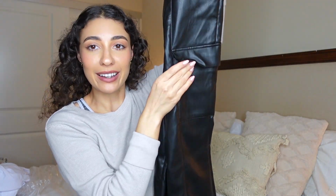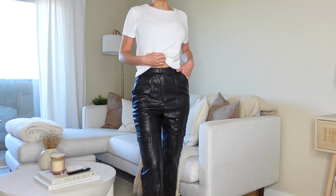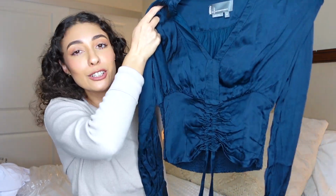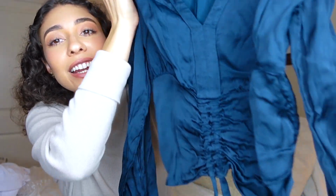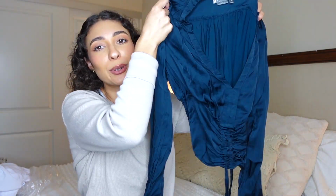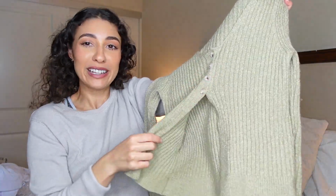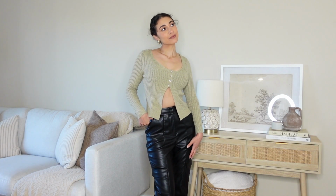Okay, these I'm obsessed with. I have brown leather pants, but I don't have black. They have like these pockets. They're almost like cargo pants. I feel like I'm gonna be wearing these every day. Long sleeve blouse, and it's a little bit cropped too, and I love that it has this ruching detail. I love a simple shirt that has pretty details. That really makes things feel more special even though the overall color is simple. This is a sweater, but it only has 4 buttons, which I like. I've been wanting to try one of these styles.